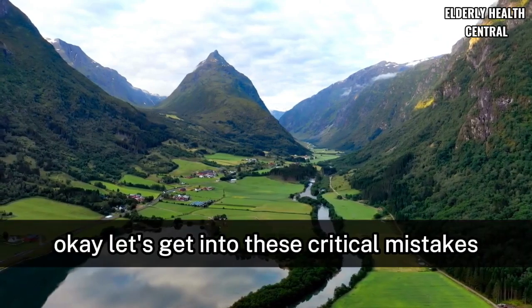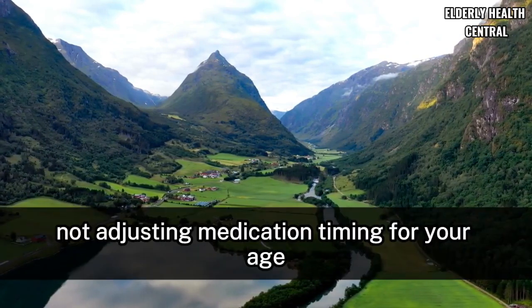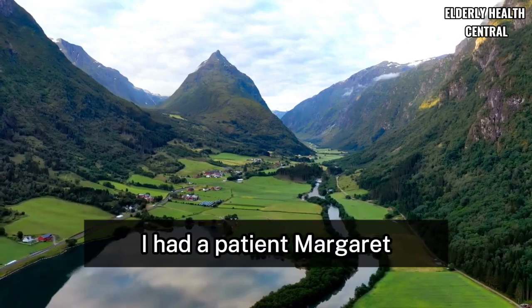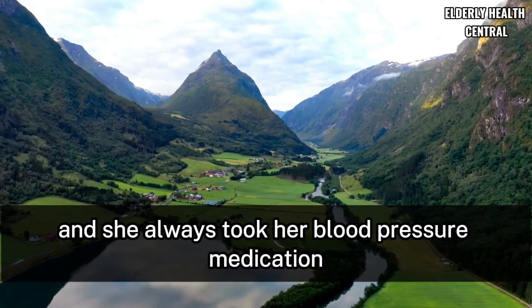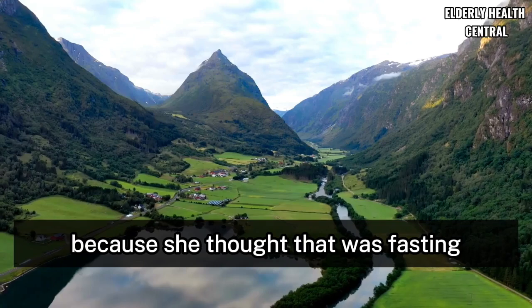Okay, let's get into these critical mistakes. The first mistake is not adjusting medication timing for your age. I had a patient, Margaret, who's 73, and she always took her blood pressure medication at 5 a.m. for her 7 a.m. blood test because she thought that was fasting.